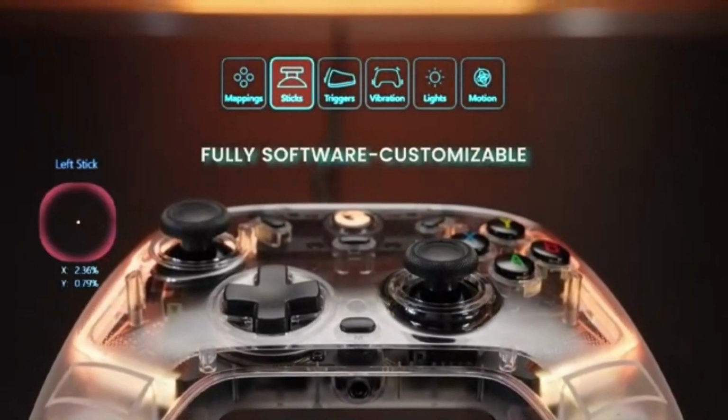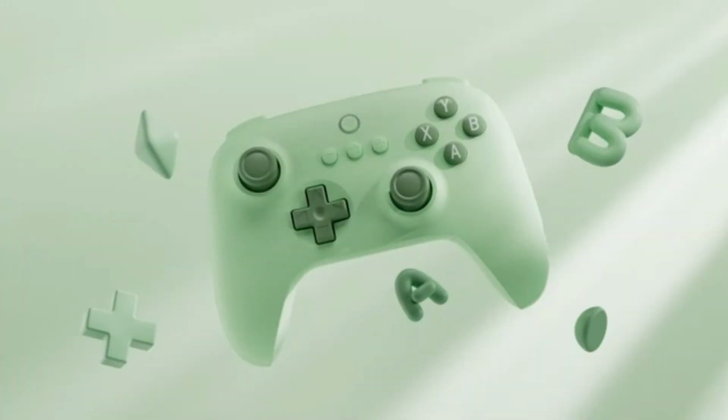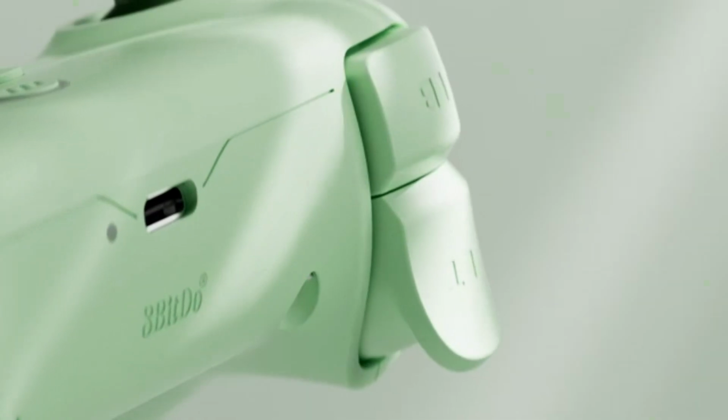The 600 mAh battery is an inevitable downside, but it delivers up to 10 hours of gameplay, and you can recharge via the USB-C port. It takes 3 hours for a full charge. Vibration motors and a gyroscope make it a good pick for playing on the Nintendo Switch.